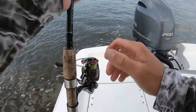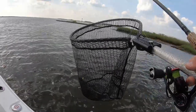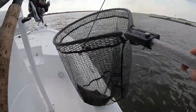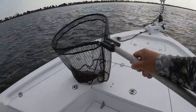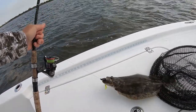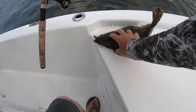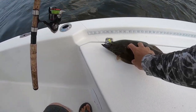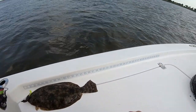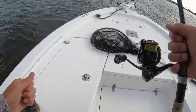There's a couple flounder right in here, guys. Look at this girl. Let me spot lock right here. Boop. I got something else crashing right there that looked like a flounder. Yes, let's go. Bang. How about that? Here's a beauty. I already know she's legal. Let's just get a measurement on her. I had dinner. Zeroed out. That is almost 18 inches. Heck yeah.